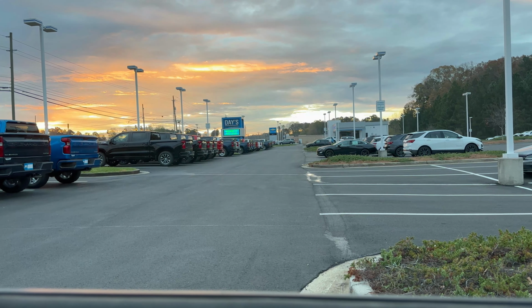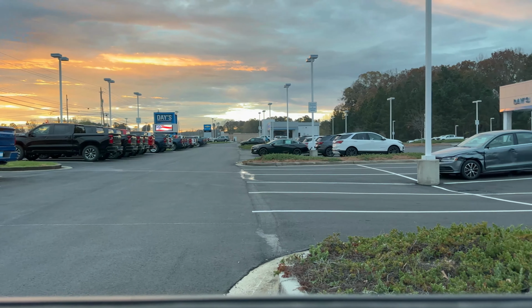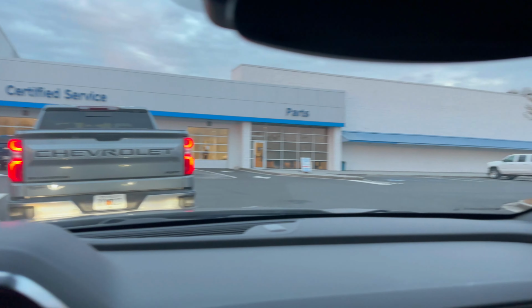Well, I made it to the dealer. One thing that's kind of nice is a lot of the lots are starting to fill up a little bit better now. I mean, of course, not the cars that we want. I think ZL1s are still hard to get. Obviously, Corvettes are still hard to get. A lot of trucks though. Nice sunrise coming up over here at Days Chevrolet.